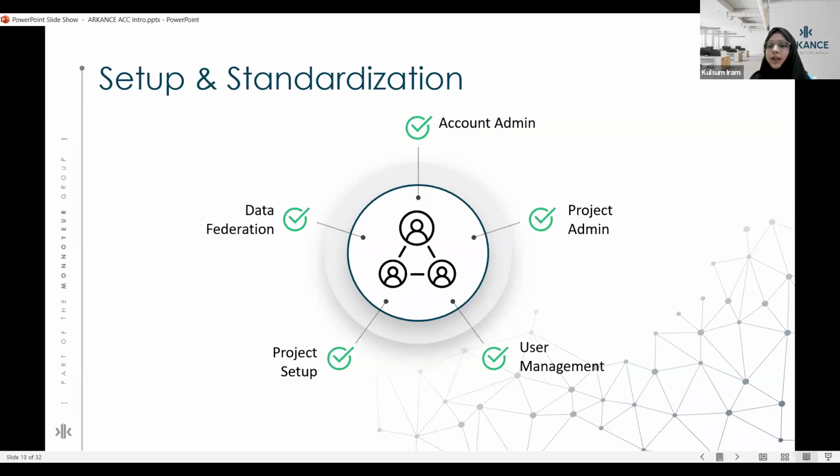Then comes our user management. In there, everyone is going to be there, and if I say everyone, it means all the team members of mine, all the multidisciplinary members of mine, all the stakeholders, vendors, and subcontractors are going to be in user management. But this user management, which is the third point on my slide, is going to be covered or done by a project admin.